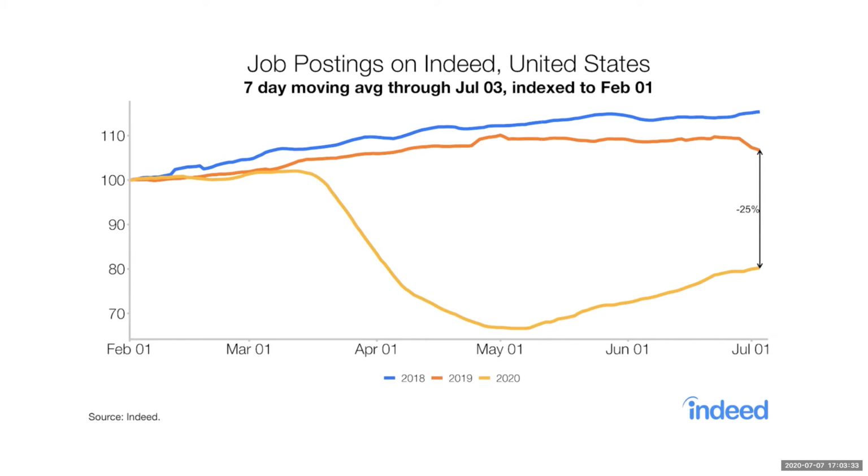Since the beginning of May, we have seen job postings on Indeed steadily climb back. But again, similar to that public data, we still have a pretty far way to go before we are back to where we were before all this started. As of July 3rd, so this is pretty recent data, the trend so far in 2020 is about 25% below the trend in 2019. So still a little bit of ground to be made up there.